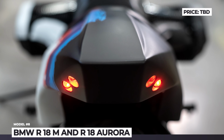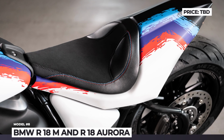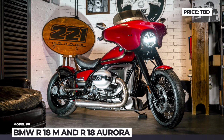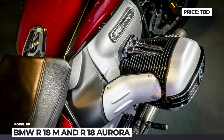This R18 gets carbon fiber body parts, a new tail and fiberglass windshield, features shorter exhaust pipes, and offers a comfier leather saddle and new grips. The second Aurora bike was designed by Garage 221, and it was inspired by the 1970s cruisers.